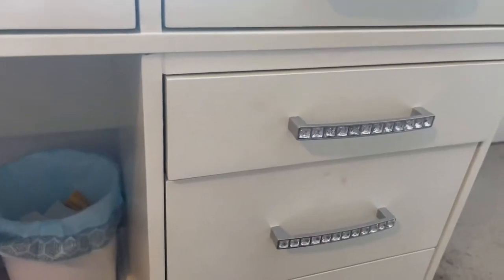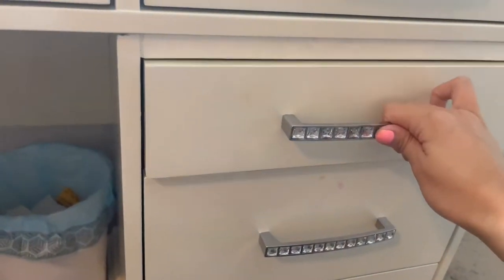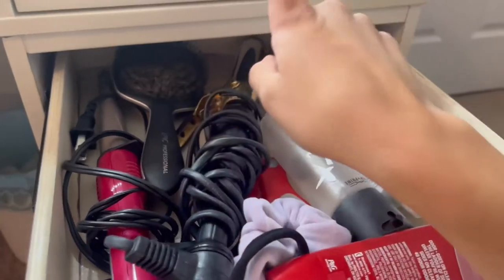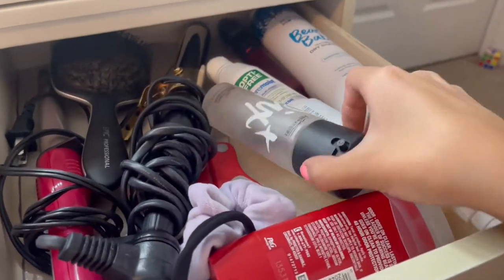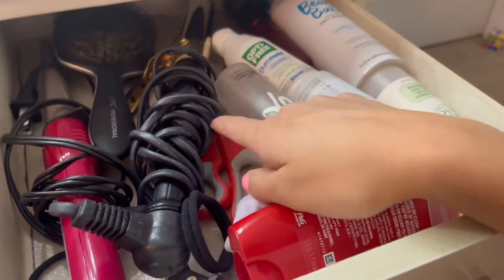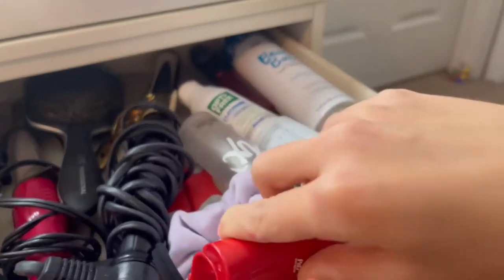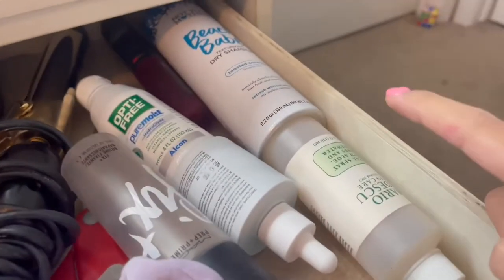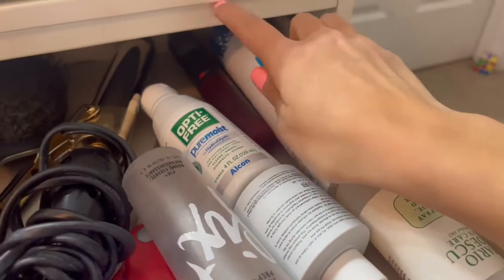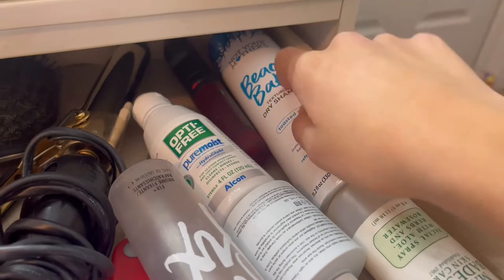This side's gonna be really quick because I don't really have a lot of stuff on this side, to be honest. Well, I do, but it's not crazy. Right here is just all my hair stuff. So we have my wand, my brush, my regular curling iron, my setting spray, hair ties, and then we have my scissors, then my deodorant. I freaking love this deodorant, by the way. And then we have Mario Rescue, and then my night serum, contact solution, blowtorch for my candles, and then my Beach Babe dry shampoo.